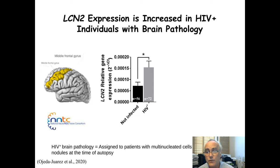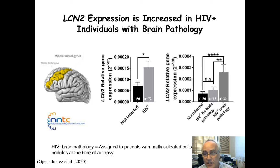But it became even more interesting when we looked at these patients and separated out those that actually showed HIV brain pathology versus the HIV patients that didn't show brain pathology. We could see that those that had brain pathology had also way higher levels of Lipocalin 2. So that was a really clear indication that Lipocalin 2 may be associated with some of the problems that occur in HIV infection of the brain.